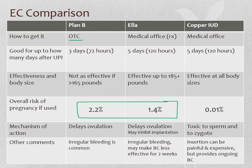So Ella, which is ulipristal acetate, you need a prescription for it, but it's effective up to 5 days afterwards, and in people who are bigger body size, probably at least 185 or more pounds. It also delays ovulation, but might possibly inhibit implantation. We're not entirely sure. We think, if anything, that's a secondary mechanism, but again, if there are ethical implications of that for you, you might want to know it. Can cause irregular bleeding, just like Plan B. And then we have the interaction with hormonal contraception, right? So you need to be careful and talk with your provider about that. That's one of the reasons that it's prescription only.